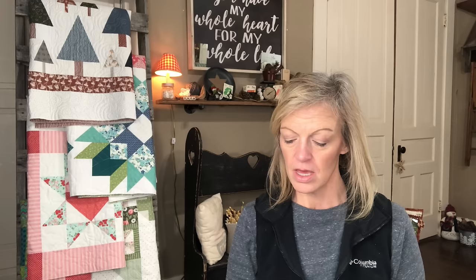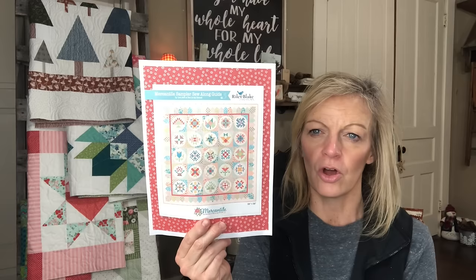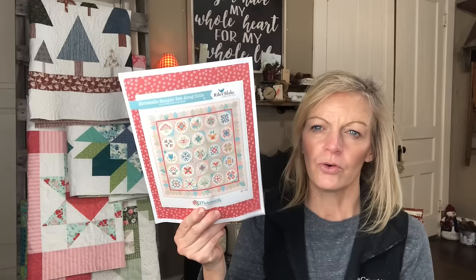I failed to mention this when I was talking about Mercantile, but Lori Holt does have a new quilt along starting, and it is called the Mercantile Sampler Sew Along. I did print out the picture of what the quilt looks like, so many of you will be happy to know this is an all-pieced pattern, except for the only applique in this one, which are the white circles that you see.